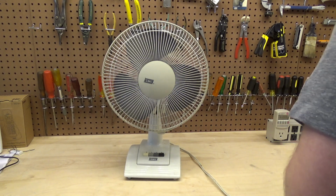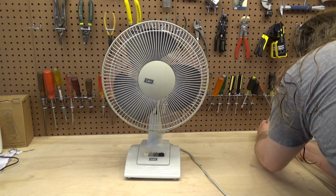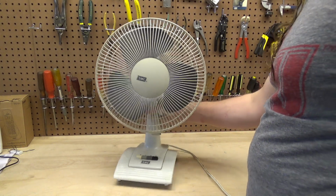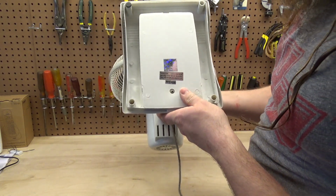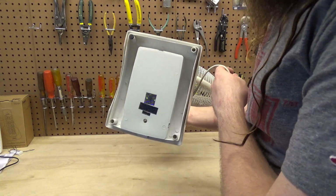Alright, we're testing at 119.9 volts. Yeah, we just hit 120 on the nose right there. Let's go over to amps. I think this said 0.35. It's a pretty standard rating for these things. Yep, 0.35 at 120 volts.